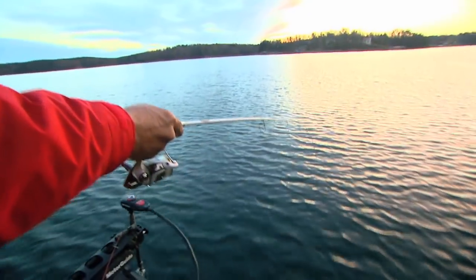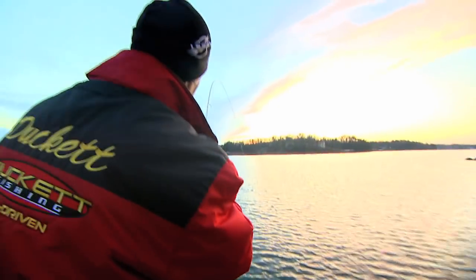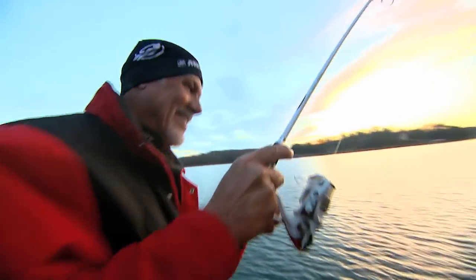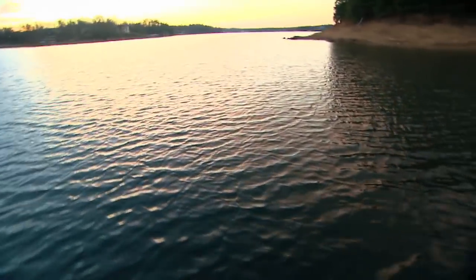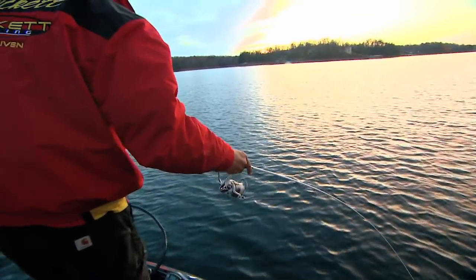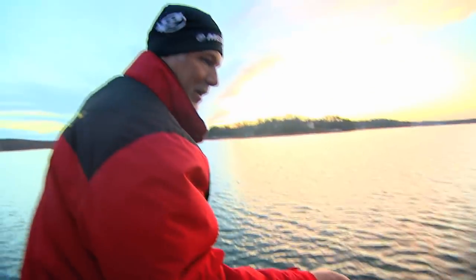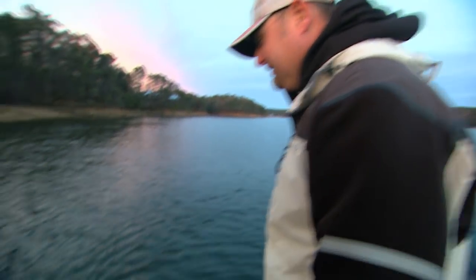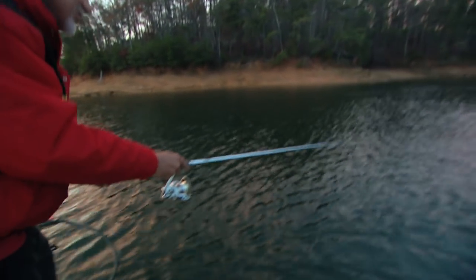Still on there? Yeah, I think he is. I'll get on the other side. Oh, there he goes. I got him freed up. Man, he's pulling. Now he's back in the timber again. Let me flip back around. I'm telling you, it's a big one. You can't horse that fish on this little rod. I couldn't do anything with him. If he'll just come out of there.